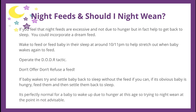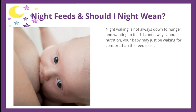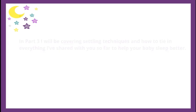It's perfectly normal for a baby to wake up due to hunger at this age, so trying to night wean them at this point is really not advisable. Night waking is not always down to hunger, and wanting to feed is not always about nutrition. Your baby may just be waking for comfort more than for the actual feed itself. So it's important to be responsive to your baby and to ensure that all needs are met. A hungry or anxious baby is not going to sleep, so be comforting and feed if necessary, and then settle your baby back to sleep as soon as you can.